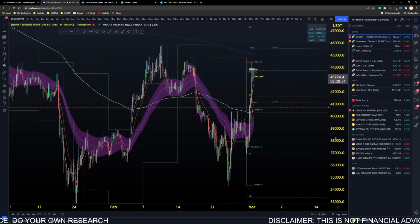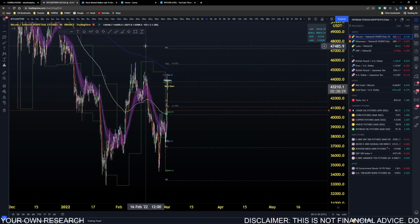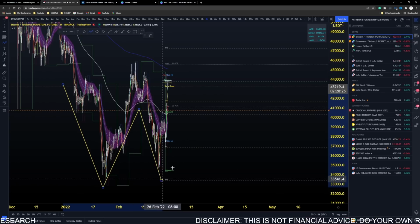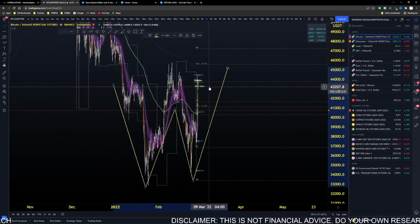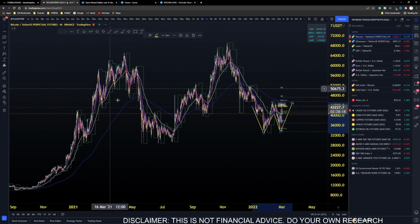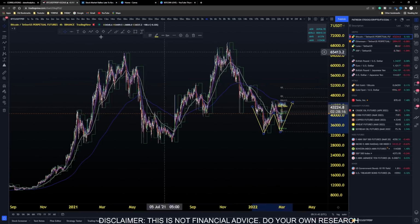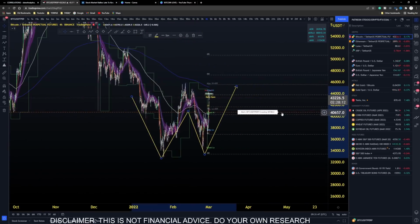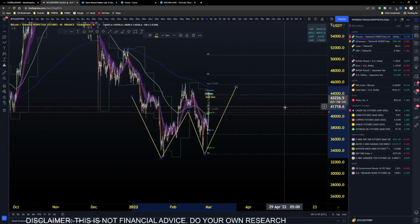Now we go back into this zone right here, and as you can see, the W formation that we've been waiting for to break out appears to be playing out very well. Okay, now we've also got this bigger W formation, which is probably going to take a little bit of a while to play out, but then we also have this M formation. So which is it? That's going to be based on your decision on where you decide to trade and what kind of trader you are.